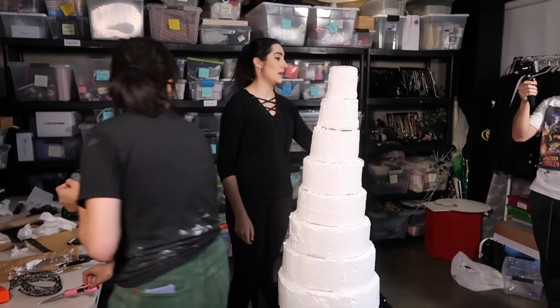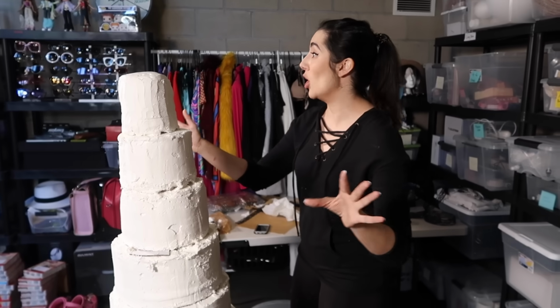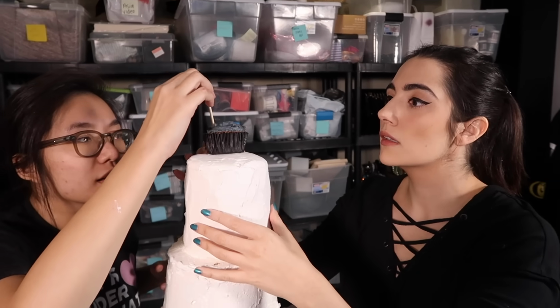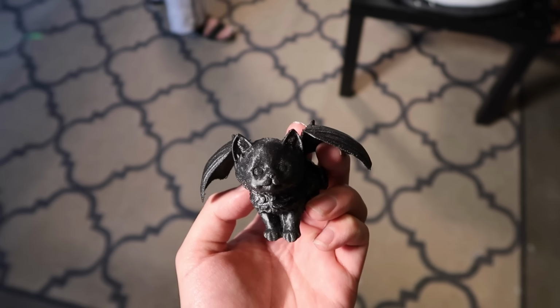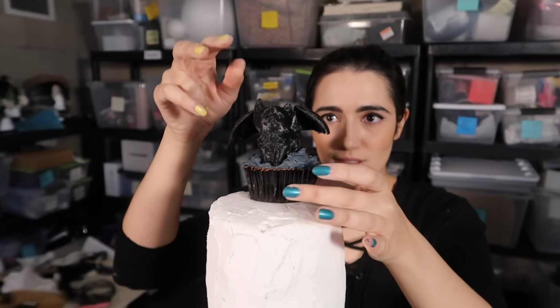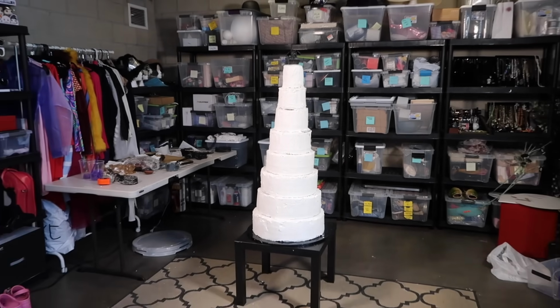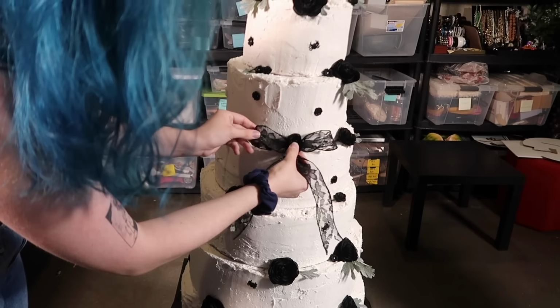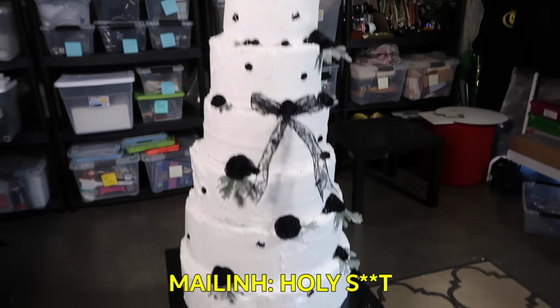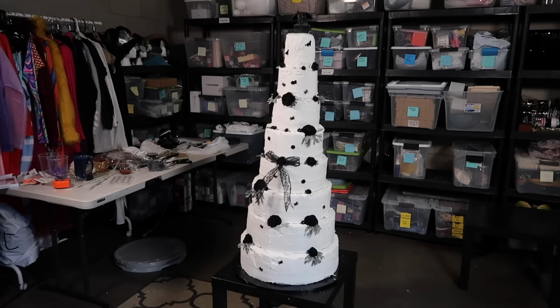Ty, you film the whole time. In case it falls, we need every camera on it. So we're gonna stick our Franken cupcake on top, as well as a little custom cat bat cake topper. He's roosting. He's looking pretty good, Safiya. We also ransacked a local Joann's, so we have some spooky flowers, ribbons, and buttons that we can stick on there as well. Oh yeah. Oh my God, it's cute as hell.